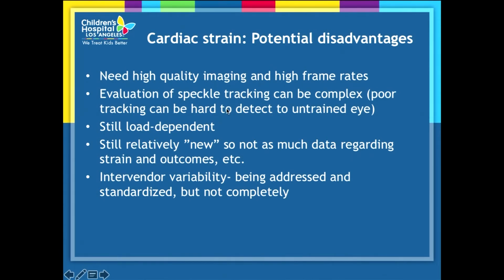However, it is something, again, that requires high-quality imaging and high frame rates. The evaluation of speckle tracking can be complex. It is somewhat load-dependent still, and it's still relatively new, so there isn't much clinical data yet on congenital heart disease. And there is also inter-vendor variability, that is Philips, GE, probably Toshiba, Hitachi, even maybe if Samsung does their own. They all have different algorithms, and they're not always standardized, and that's one of the major problems.